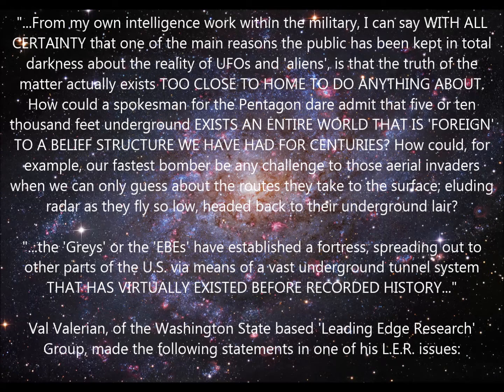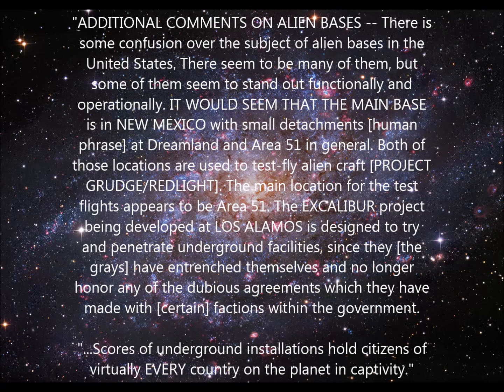The Greys, or the Ebbs, have established a fortress, spreading out to other parts of the United States via means of a vast underground tunnel system that has virtually existed before recorded history." Val Valerian, of the Washington State-based Leading Edge Research Group, made the following statements in one of his LER issues. Additional comments on alien bases.